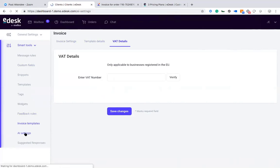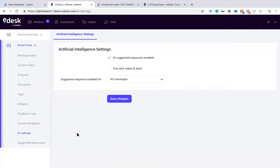And then finally we have AI settings. So this is really just turning on the AI, and we can turn on the option where we can go one click and send, and it just means then that responses will be generated from the AI. We'll click on those responses and that will then be sent to the customer.